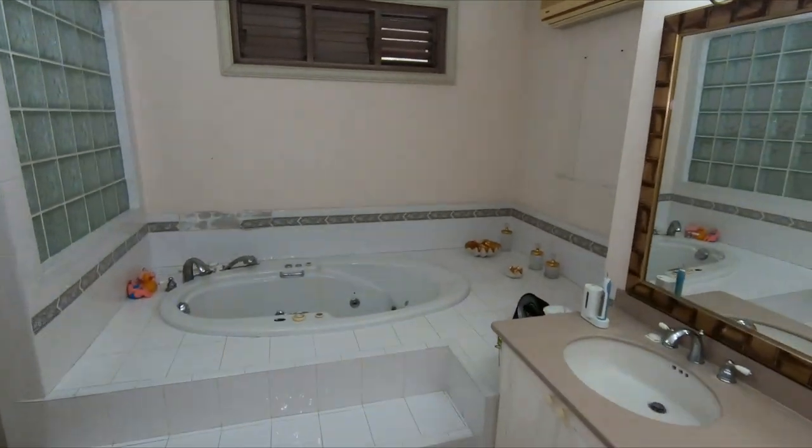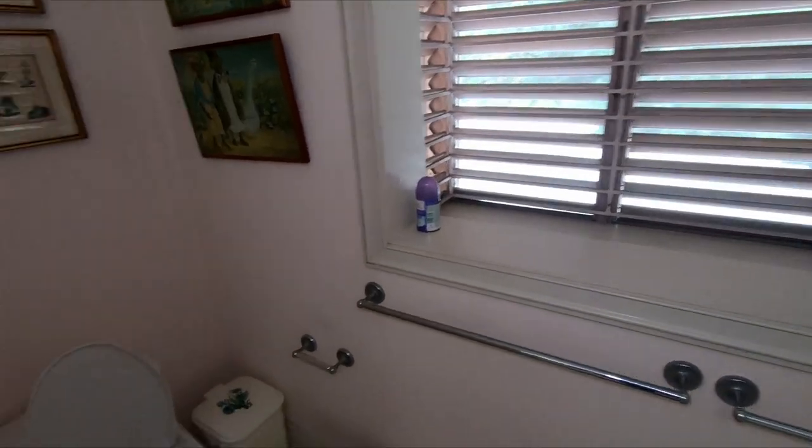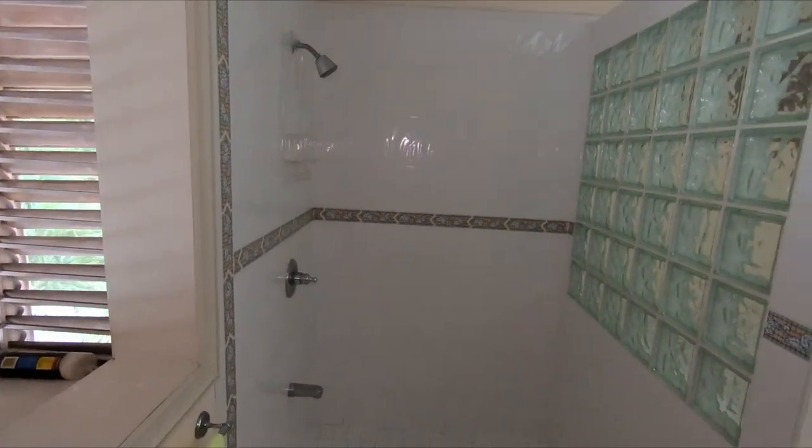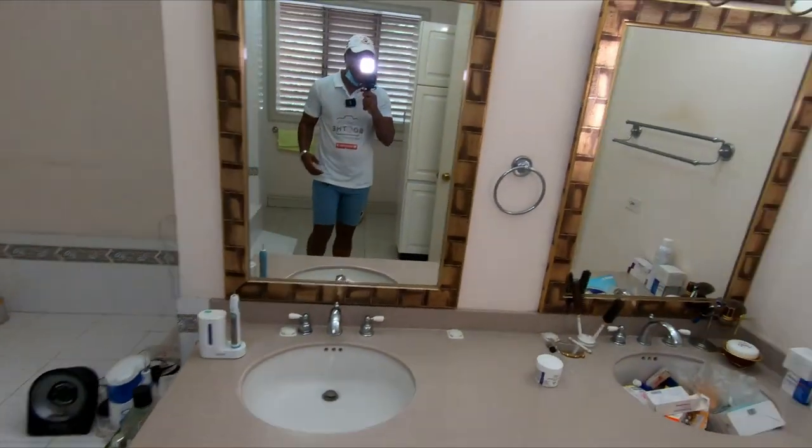You have the master or the primary bath. The toilet is hidden away, always a good touch. You have a shower area right there. You have a jacuzzi right there, and the his and hers basins or vanity.